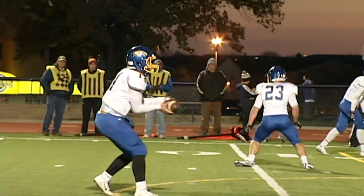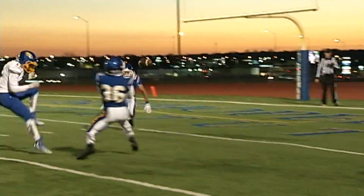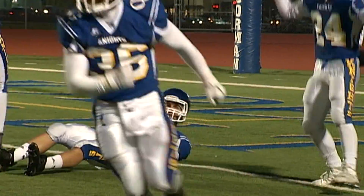Now Aberdeen gets the ball back. They're going to drive it all the way down inside the Knights' 10. Watch this. Gabe Swanson's pass tipped. Fourche with a diving interception. That was his second pick of the half.